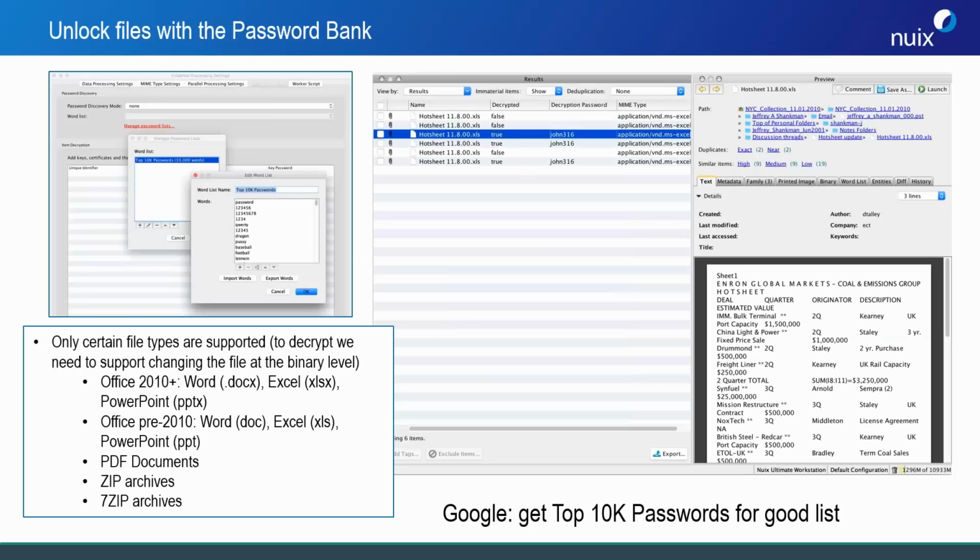I won't spend too much time on these slides because obviously once we get into the product, I'll show you how it all works, how it all fits together. So the first one is the password bank. For users of Nuix now, the password bank is available to you in your evidence processing settings. So essentially it allows you to throw a word list at a selected number of encrypted files for Nuix to go out and decrypt those files and extract the text.